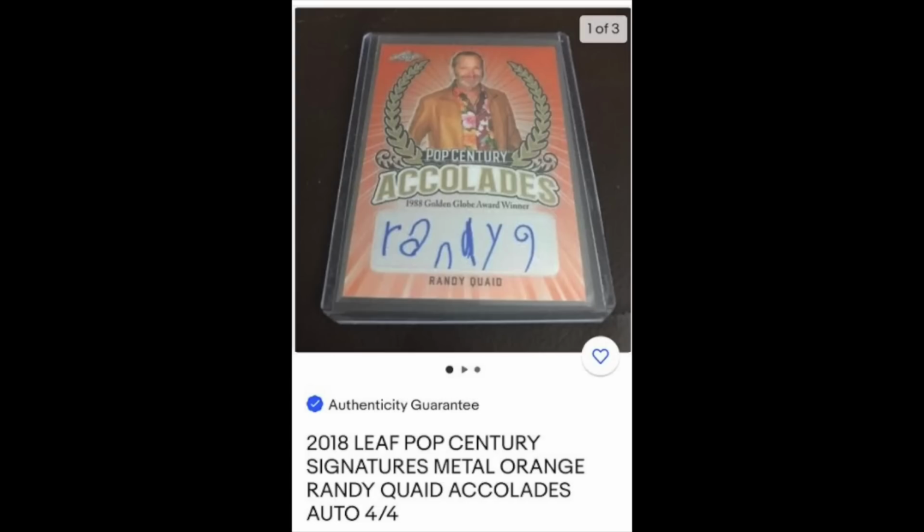Yeah, that is interesting. I don't know how to explain that. It's almost like somebody was making a joke with these Leaf autographs. Maybe he was doing it, but I looked up Randy Quaid autographs on eBay. I don't see any other examples where he has this sort of childlike handwriting, so I don't know exactly why that is.